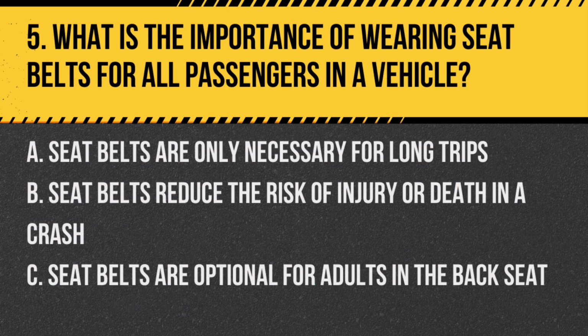Question 5. What is the importance of wearing seat belts for all passengers in a vehicle? A. Seat belts are only necessary for long trips. B. Seat belts reduce the risk of injury or death in a crash. C. Seat belts are optional for adults in the back seat. Answer. B. Seat belts reduce the risk of injury or death in a crash. They are crucial for the safety of all passengers, regardless of seating position or trip length.